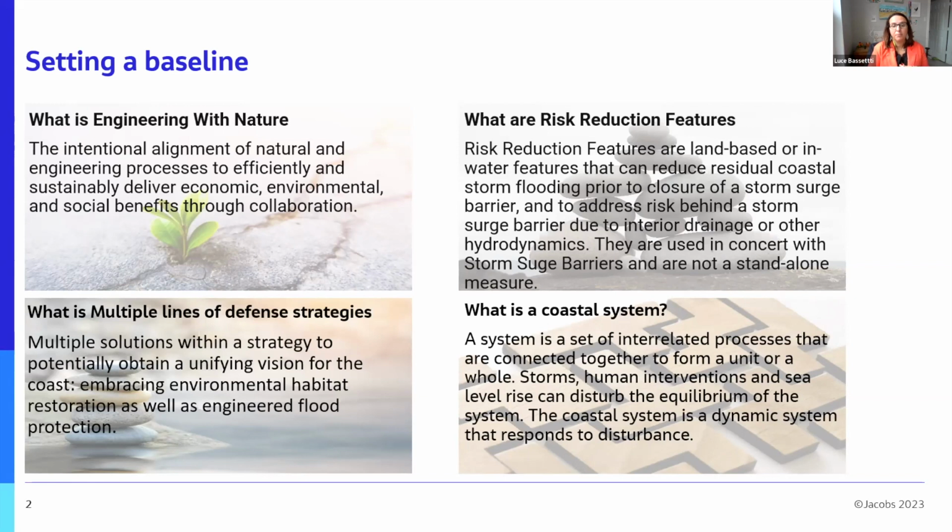The next one is multiple lines of defense in the lower left corner of your screen. And that's something Justine has been talking about. It's very important. Multiple lines of defense means that we understand the need of balancing solutions to better protect our communities against multiple risks or hazards. Those risks could be coastal or riverine erosion, or groundwater, coastal, or tidal flooding. So multiple lines of defense is a very important concept. Just putting in one solution is not going to protect the community or its neighborhoods.